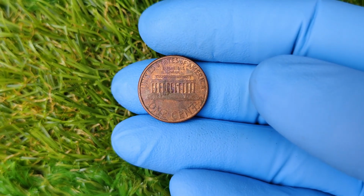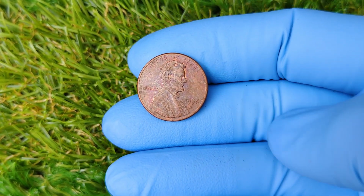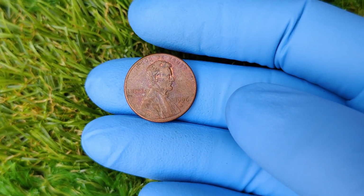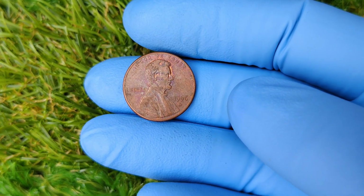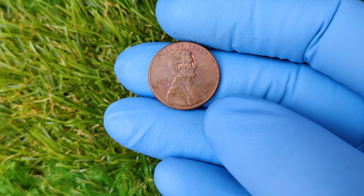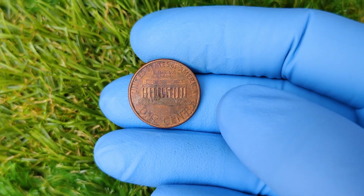The Lincoln penny was first minted in 1909 to celebrate the 100th anniversary of President Abraham Lincoln's birth. Since then, it has become one of the most collected coins in American history. Fast forward to 1996, a year that may seem ordinary at first glance. However, the 1990 penny is anything but ordinary.